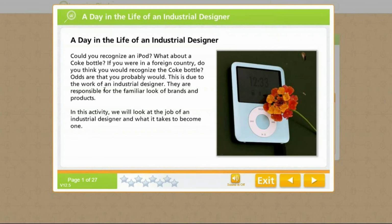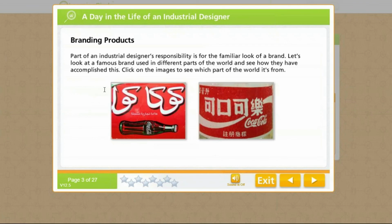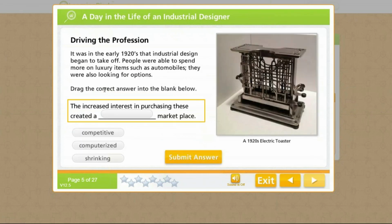And so maybe that's interesting to your students there. But again, the idea here is just to give them that STEM awareness of what an industrial designer does. And if you go through the pages here, you're going to learn a little bit about that and the importance of industrial design, how it's changed over the years. And then it'll ask them a few questions.